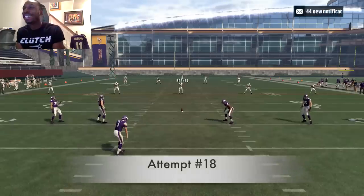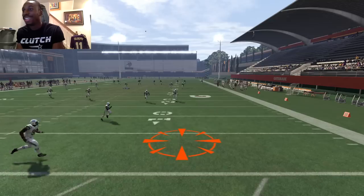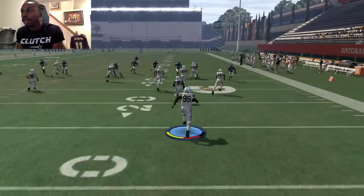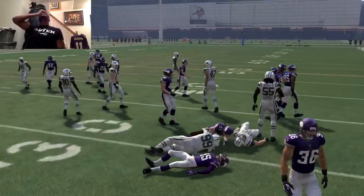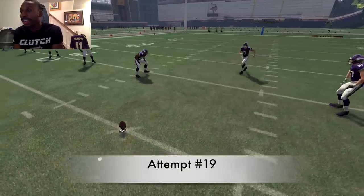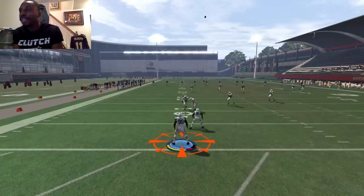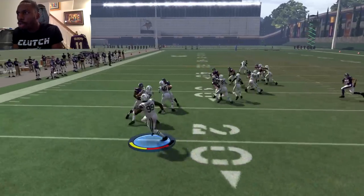Oh my gosh. No, you can never give up. Never say that. Here we go. All right. Got the blocking. Oh, the blocks! Oh, he's so slow. Come on. Good kick by him. Is that Blair Walsh? Let's go. There we go!